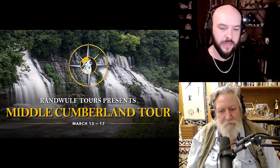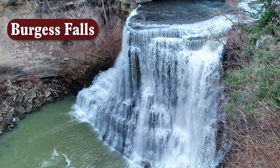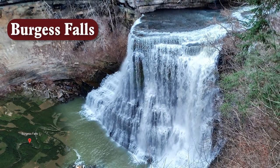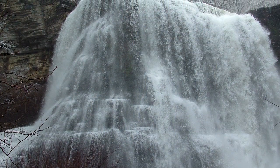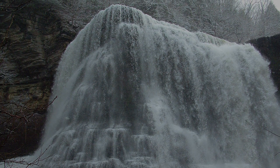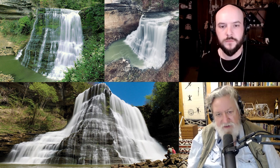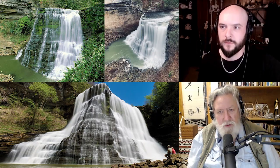So that sounds great. Let's look at some of the places you guys are going to be going to real quick. All right, this first waterfall here is called Burgess Falls. This is going to be one of the features that we're going to be learning about. We're going to be looking at a lot of waterfalls in this one, because as beautiful as waterfalls are and as inspiring and uplifting as they are, they also have a very important and interesting part of this story to tell. So that's what we're going to be getting into somewhat, looking at the origins of these waterfalls. So this is Burgess Falls. That's one of the ones we'll be visiting.